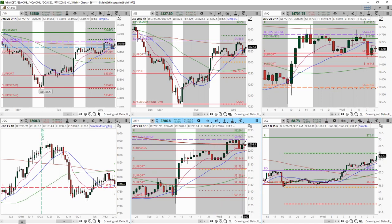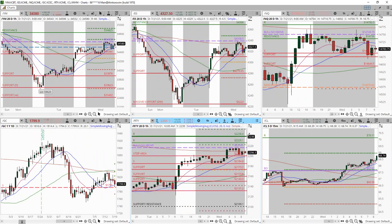Typically in any rotation, 2211 is going to be the breakout area, with room to progress higher into 2216, 2220, 2226, and 2238. These are the targets. This is the game plan. This is support right here at 2200. If we break below this level, the next support area is 2184 and so on. We're going to take it 1 minute at a time.